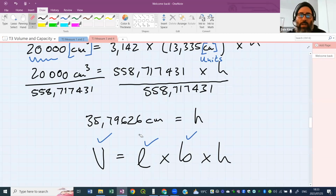You don't need to manipulate the equation if they give you length, breadth, and height. You just put it in the calculator, it does the work for you. But if they give you volume and they want you to find something else, you're going to have to manipulate the equation a little bit. So that's what we're doing here tonight.